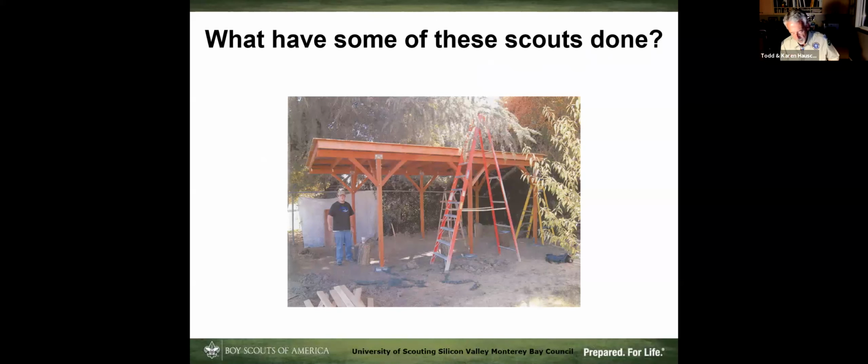I have a couple of pictures in here because I am always amazed at what some of these scouts have done through their Eagle projects. Most of the things that you'll see here tonight are physical. That means they're building something, but they don't have to build something. Scouts have been extremely creative in providing service to others in a variety of ways.